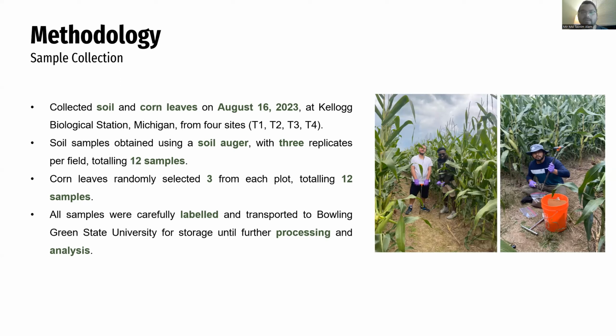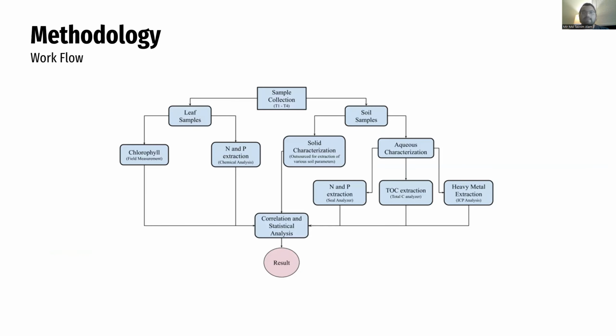At first, we collected the soil samples with a soil auger, and we collected 3 soil samples from each plot. We went to 4 plots, that means 12 soil samples in total. Then we collected corn leaves, 3 random leaves from one plot, that makes it 12 in total. Then we labeled all the samples carefully, and we brought these samples to our BGSU lab for further analysis. So this is the methodology that we did.